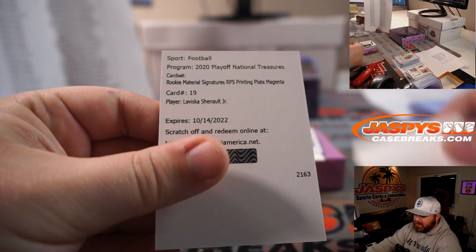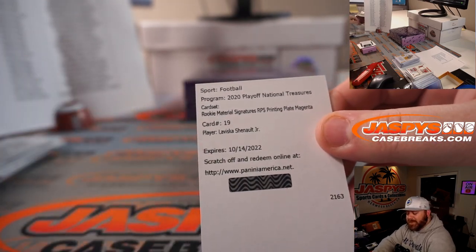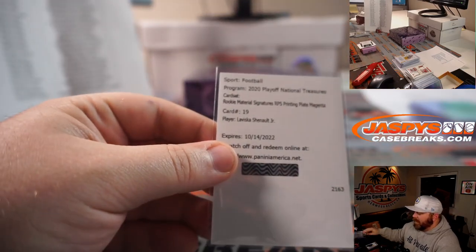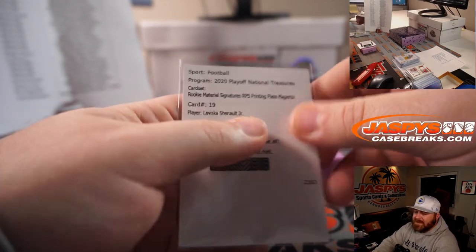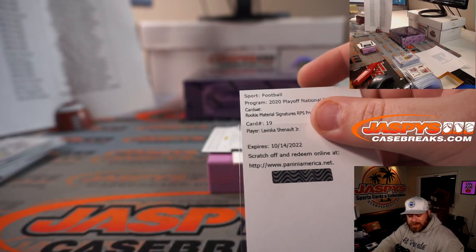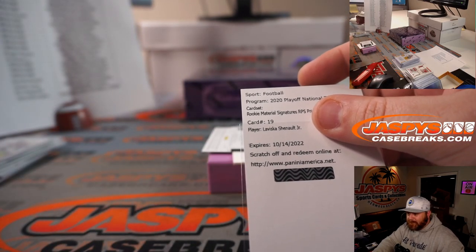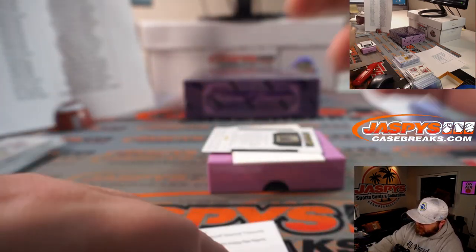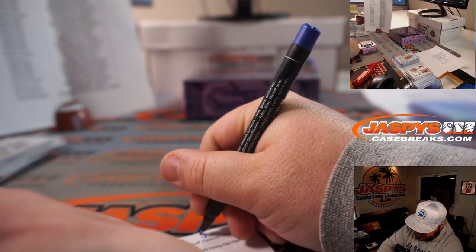L.A.V. LaVisca Chenault Jr. That's Jacksonville Jaguars, and that's part of the random number block. Jesse Sanchez and the random number block. Big Hit Express. All aboard the Big Hit Express. Woo woo!